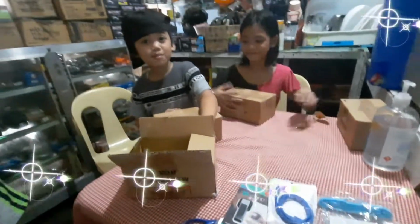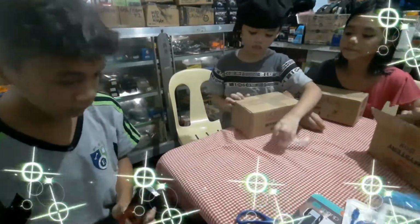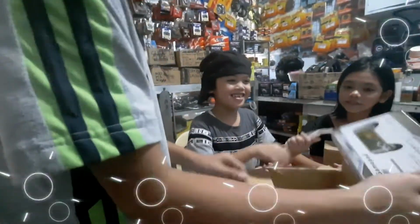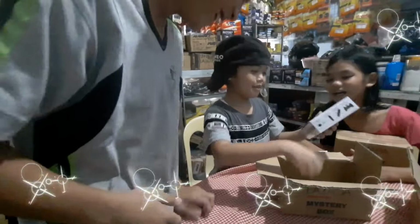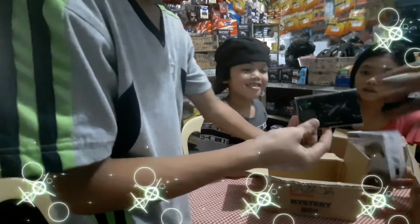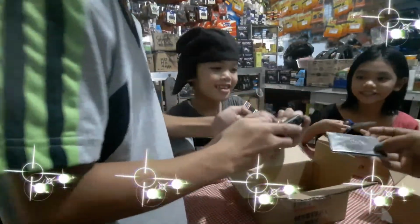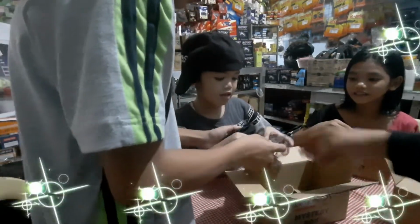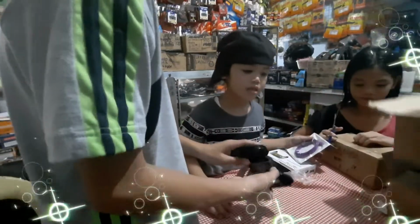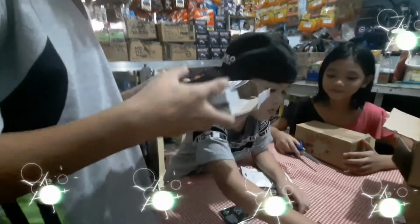Yeah, it's my turn guys. Okay, Nathan. What's inside, Nate? Oh my God. Let me see. What's that? Show me. Like this, and like this. Charger. Gamepad? Ay, holder lang yun eh. Tapos, you have this. Cellphone holder. At charger yan. Sa akin yung own charger ko. Okay. Lagay nyo dito lahat.